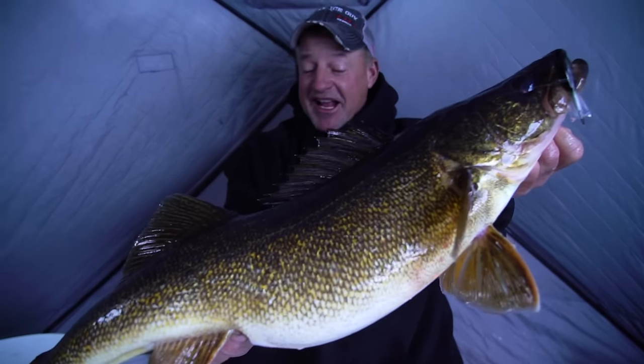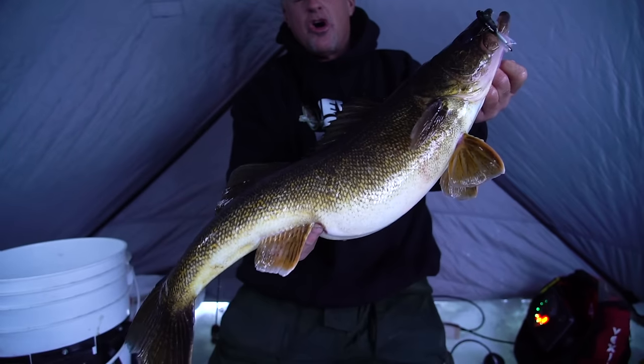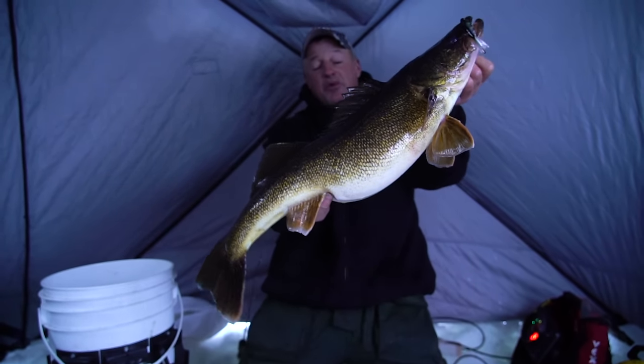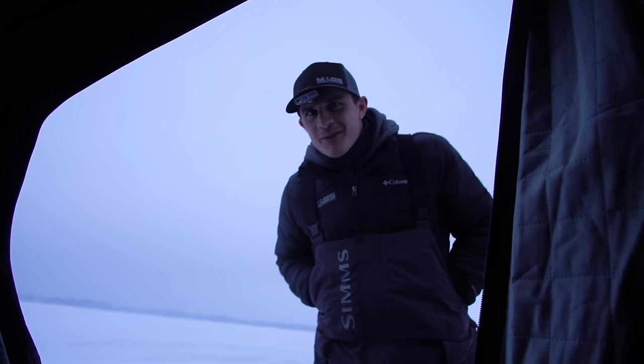Hey, I'll tell you what. I got it on my Custom Mags rod, and what an awesome fish. That's what it's all about, having the right rod for the right bait. When you're looking for giant fish, this is the way to do it. Look at that. It finally happened.